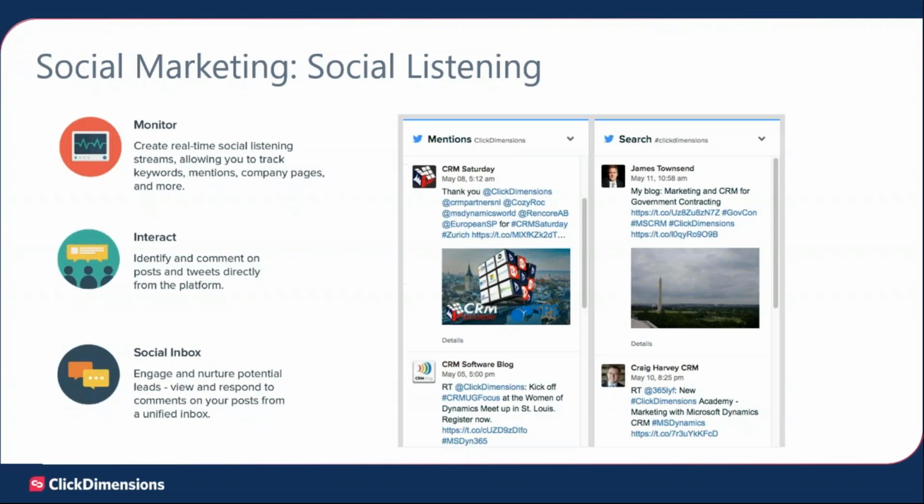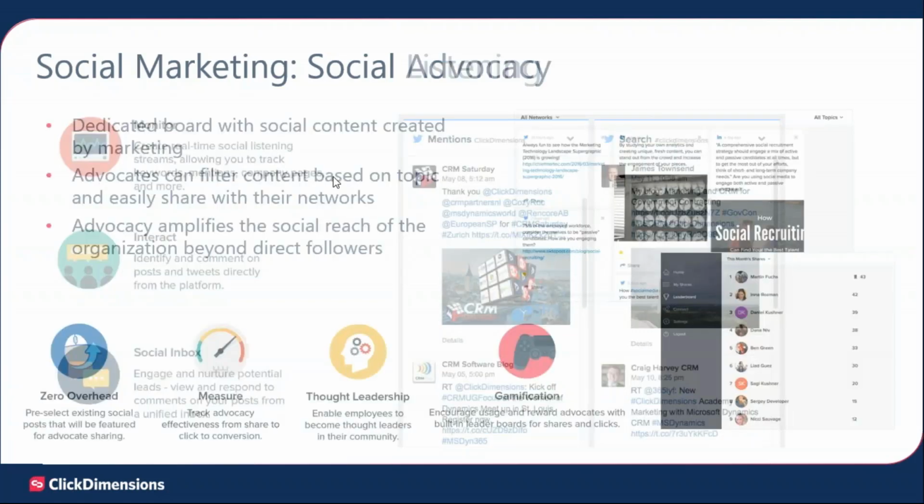That way, if people are talking about you, you're able to quickly respond, quickly like it, share it, comment on it, take care of it. If someone's praising you, you're able to quickly thank them. Or if maybe someone's not happy with something, you're able to mitigate it very quickly. So it's a great way to see what people are talking about on social, and is it you?